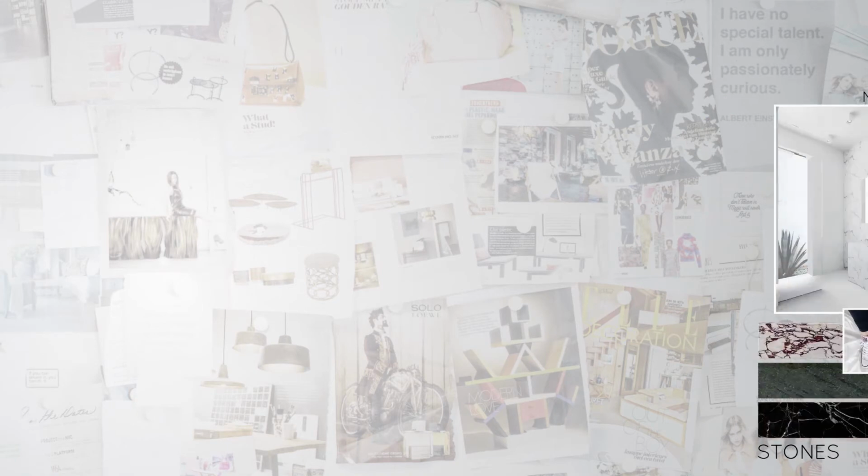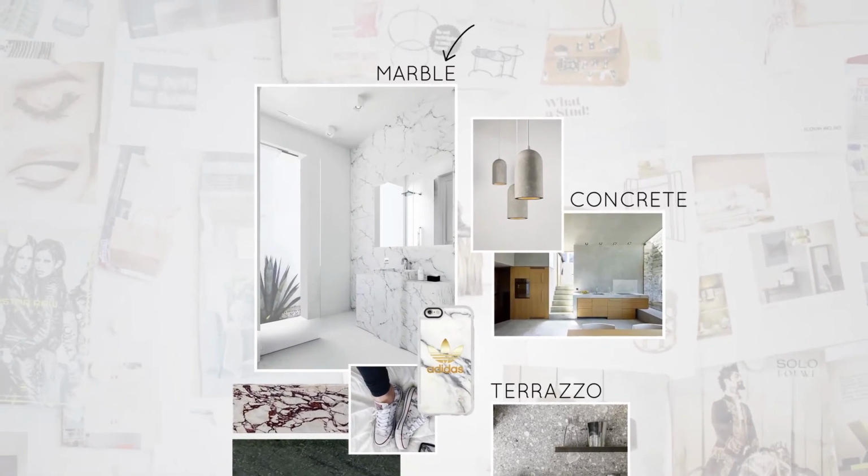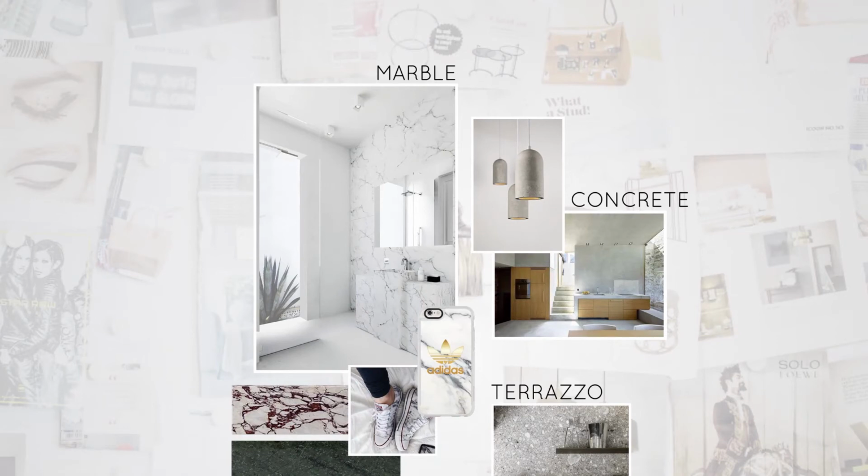In materials, we see new looks of stone. The tile industry jumps on the trend of luxury materials and has introduced in their collections the look of marble. Marble is trending in different colors, but the white Carrara marble with the grey veins is the most important color in matte and glossy version. It was omnipresent at Salone del Mobile in Milan.